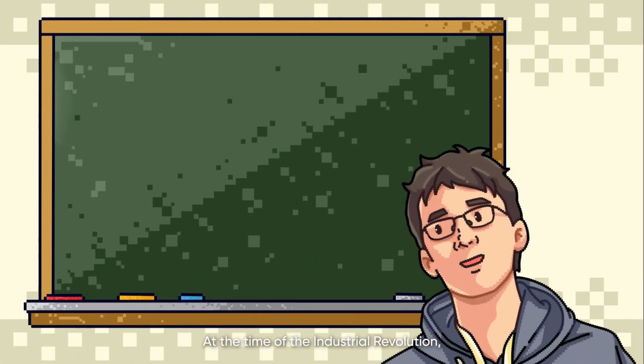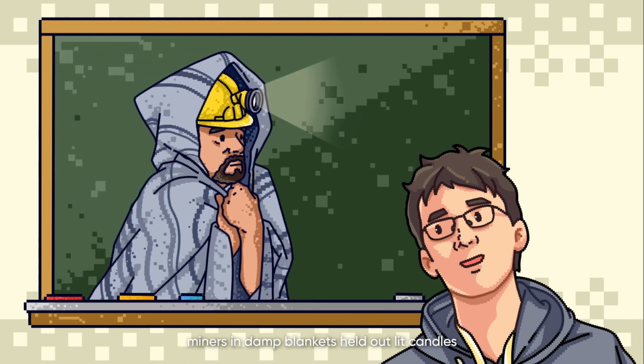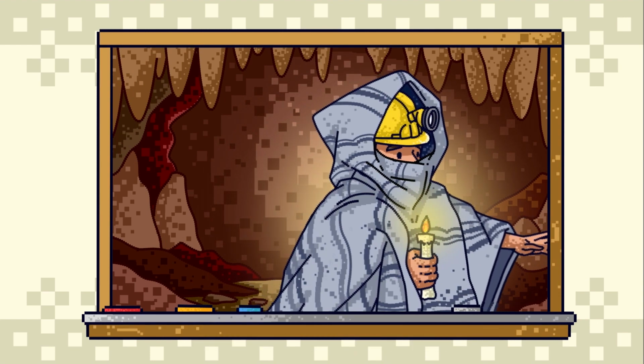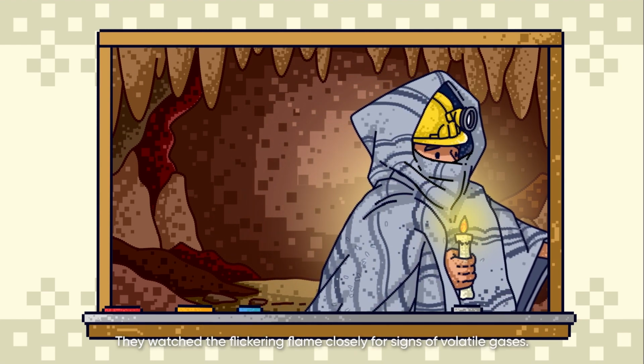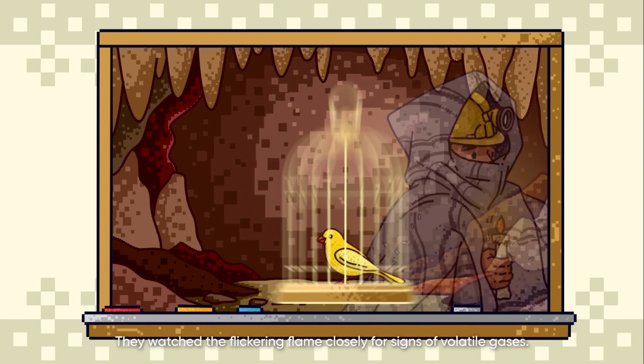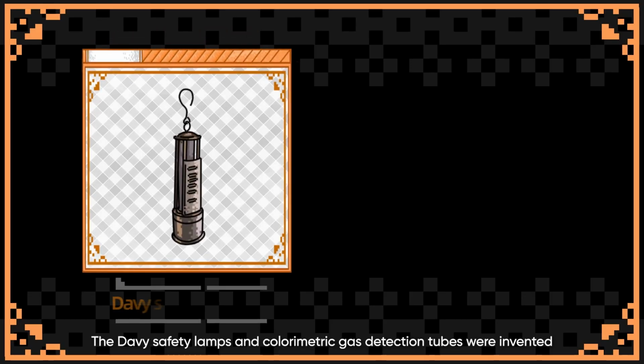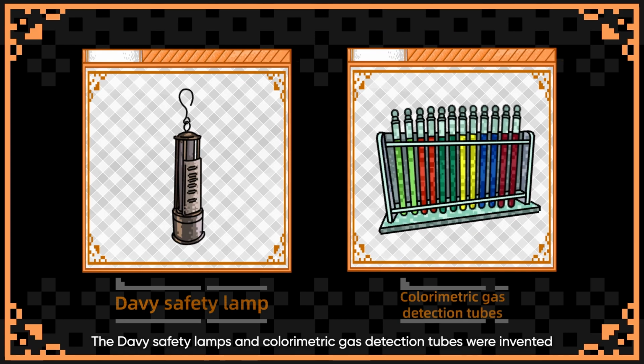At the time of the Industrial Revolution, miners in damp blankets held out lit candles to detect combustible gases in the mines. They watched the flickering flame closely for signs of volatile gases. Later, miners would take canaries into the mines. When the noxious gases killed the little birds, the air was unsafe. The Davy safety lamps and colorimetric gas detection tubes were invented and put to use afterwards.